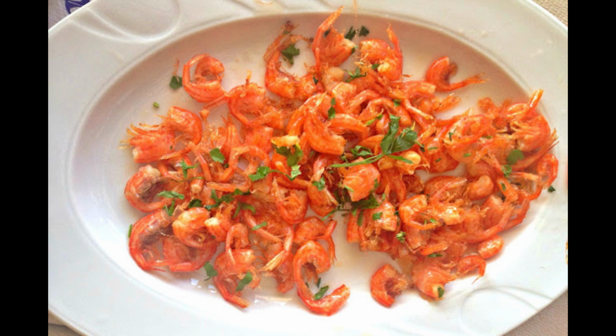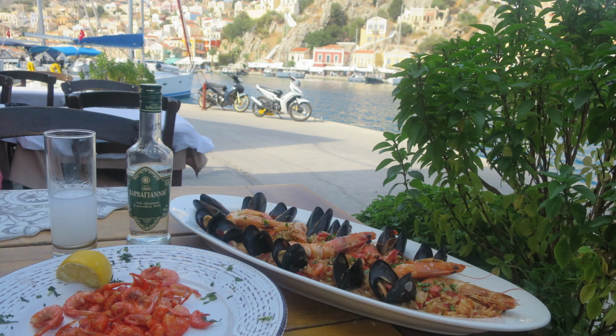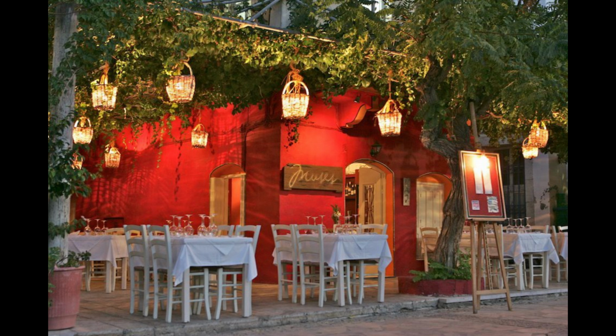Fresh seafood dominates the menus, from grilled octopus and calamari to tender fish stews and sea urchin dishes. Traditional tavernas serve comforting Greek staples like moussaka, stuffed vegetables, and local cheeses, often with Simiot twists.